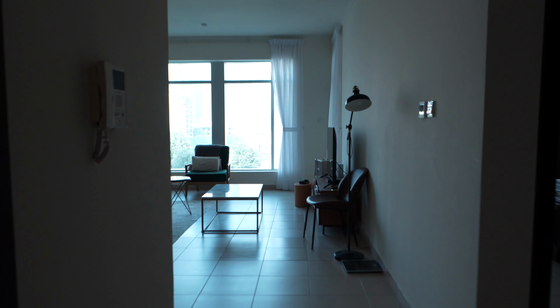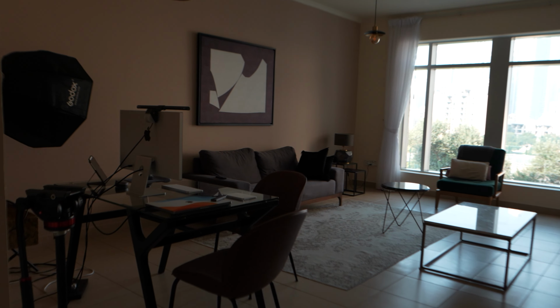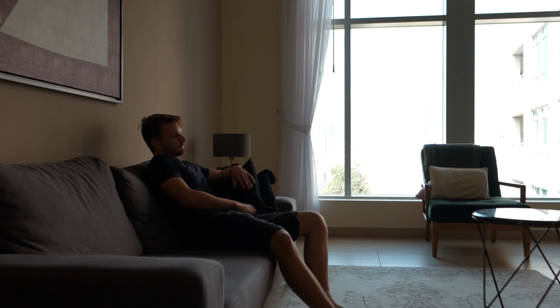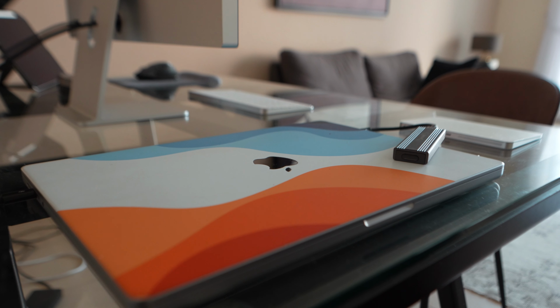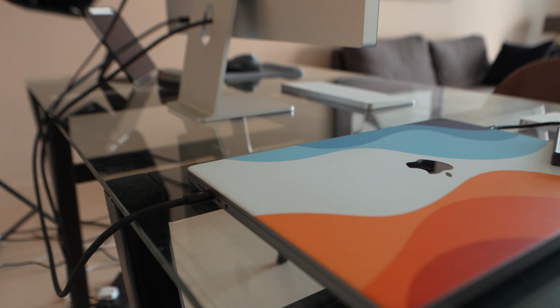Now getting into the living space, the best part about this is the view. We'll get into that in a second. It's sort of a living room mixed in with my workspace right here. There's a TV that again came with the apartment. A nice sofa, everything you really need. And so here we have my work setup. We've got the Apple Studio display, the M1 Max MacBook Pro 16-inch with this Ali Abdaal skin on it.